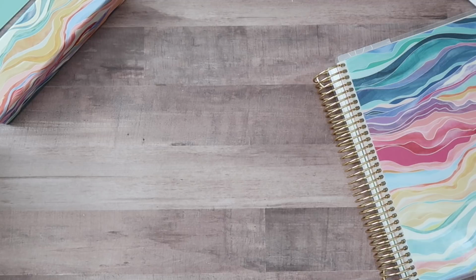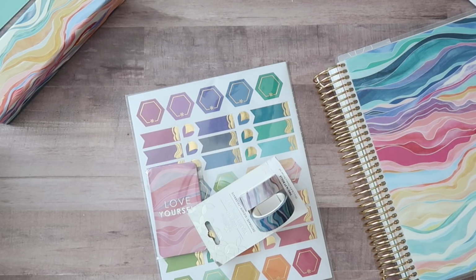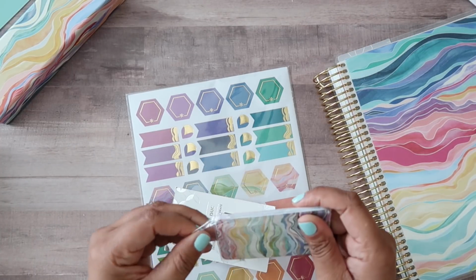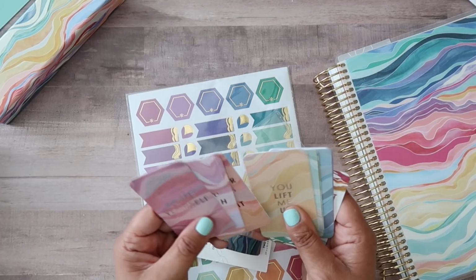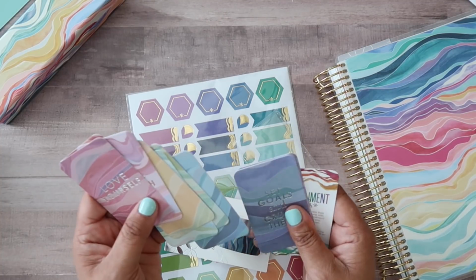All right, in case you thought we were done with accessories, we are not. So per usual, whenever there is a new design from Erin Condren, they do come out with new compliment cards. These are $5 a pack. These are great to have. I love to send them in cards or just give them to coworkers, you know, just kind of randomly give them a little card with some motivation.